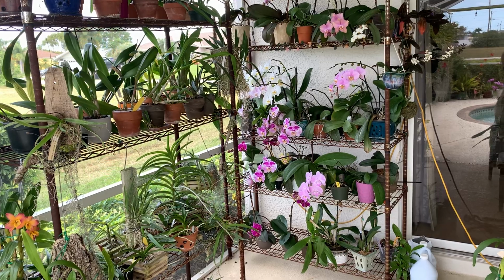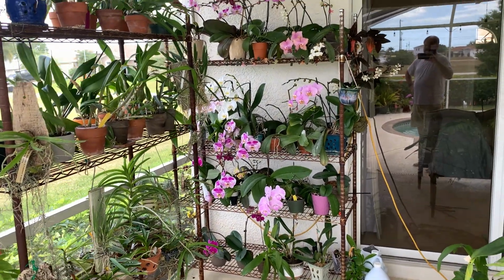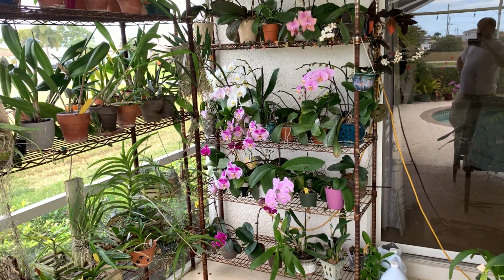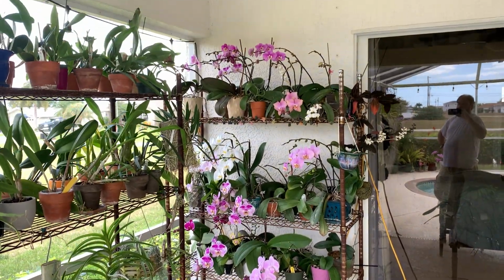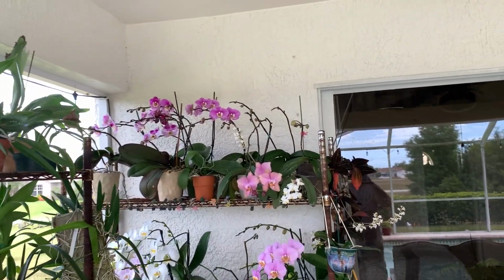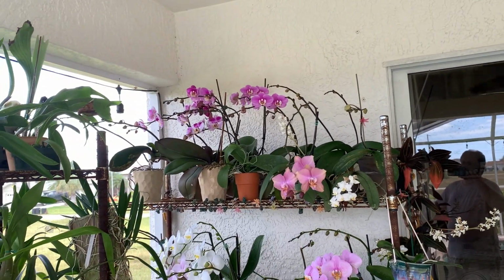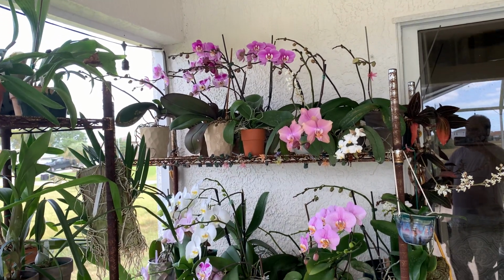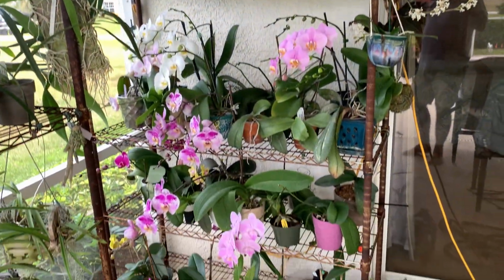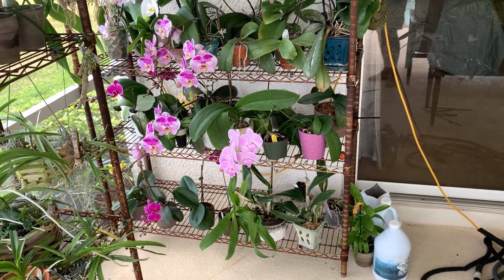I cut back even more so on the fertilizer when the phals are in bloom, but I still do fertilize. I know a lot of people say don't do that because then it'll take all the whatever from the flower and put it back into roots. My thing is the flowers suck so much energy from the plant itself that it needs more nutrients. So I still do continue to fertilize when they're in flower. Just what I do, guys. It works for me, obviously. What might work for me might not work for you, so you got to find what works best for you.